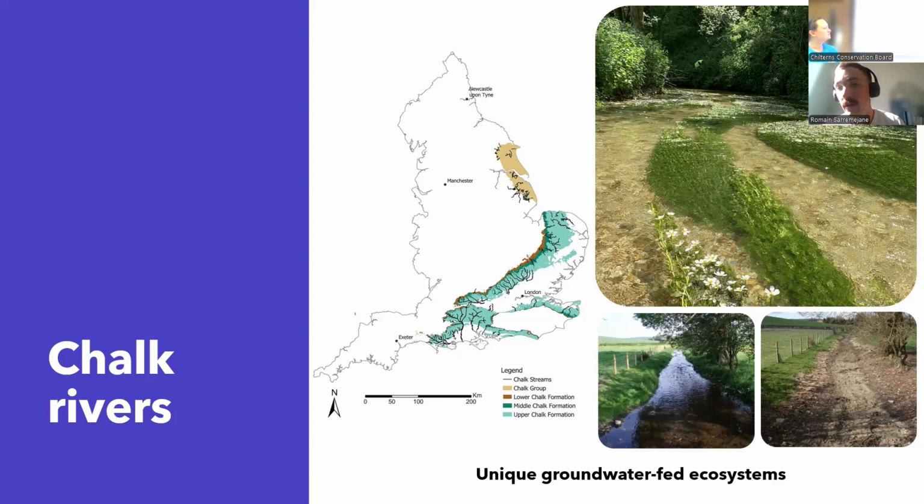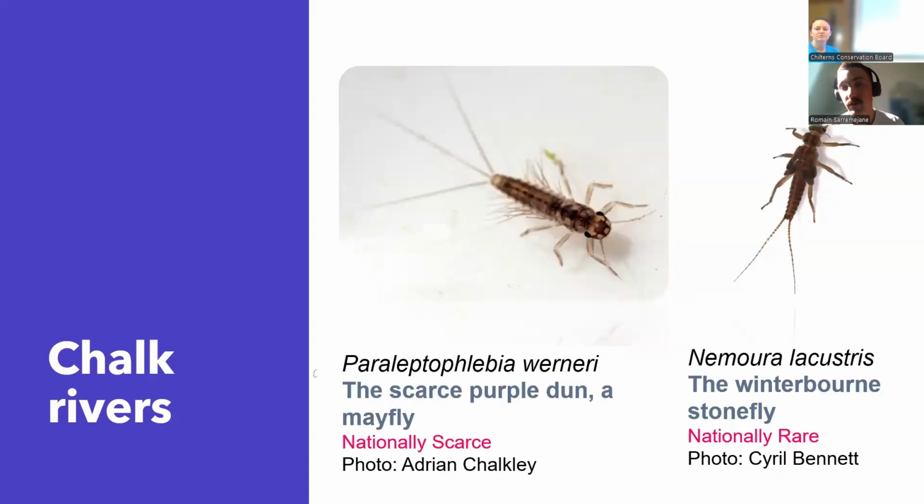They have this perennial clear water section, so flowing all the time, but also this winterborne, very typical streams that dry for part of the year. And my group does a lot of research on this winterborne. But today I'm going to talk about chalk streams in general, and I'm going to talk a lot about drying, which happens in winterbournes. But yeah, it's chalk streams in general that go from the south to the east of England, as you can see on this map. And so in this winterborne and in this chalk stream, you have a unique biodiversity, including some rare and nationally scarce species, such as this mayfly and this Plecoptera.